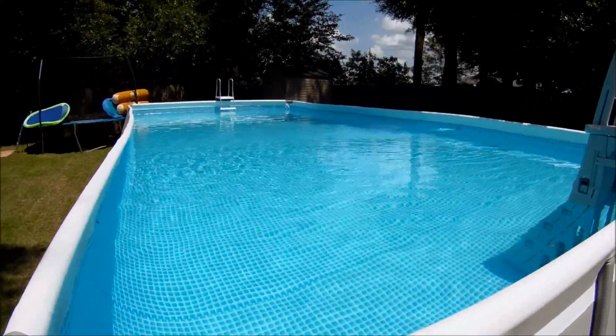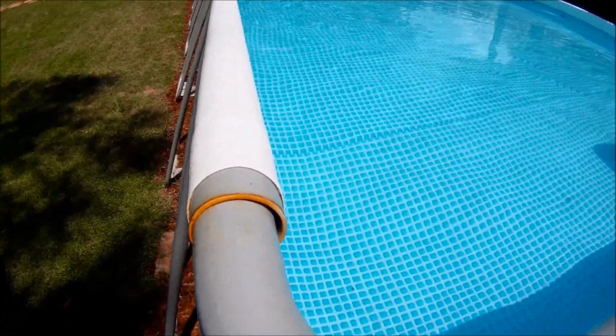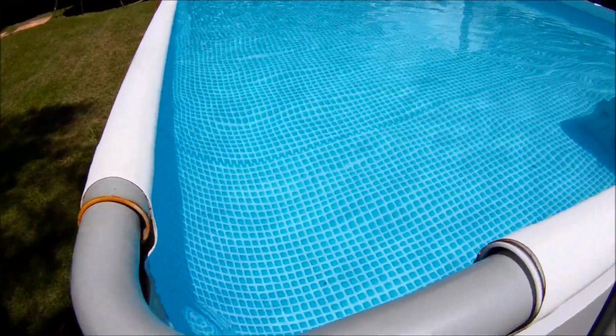I've had it for a couple years now. You can see a couple things. It is getting a little bit of rust right here on the edges. I run salt water in here, so it does keep the water crystal clear. So that's not too bad.